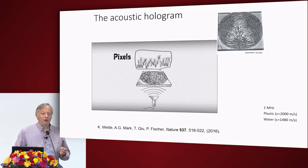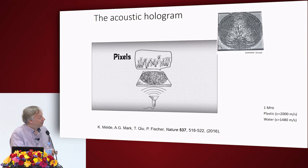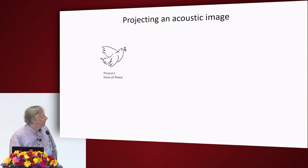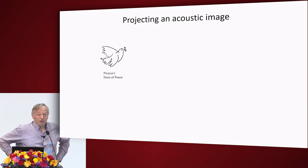And this now allows you to generate interference patterns which are more complicated because, as you can see here, this is about a sort of 4 centimeter by 4 centimeter plate. We can work with a resolution of a 3D printer, which means we can easily work at 100 microns, 200 microns at the wavelength of this ultrasound and define at each position its phase. And so this is what my PhD student did in his project.